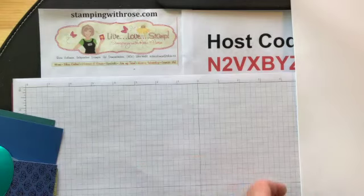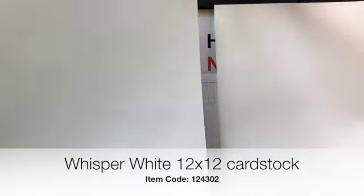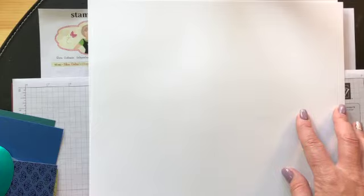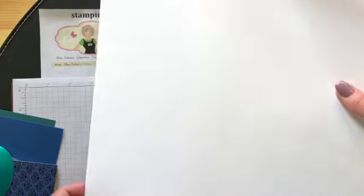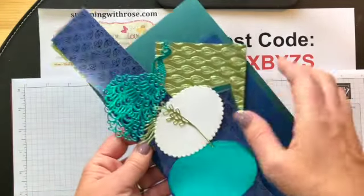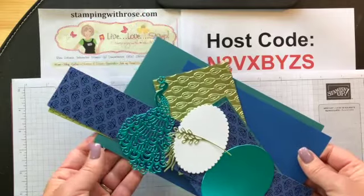But you do need to purchase, or if you already have at home, Whisper White 12 by 12. I do all of my layouts with 12 by 12 backgrounds. So you're going to need 2 pieces, okay? They sit side by side like this in your book, and that's going to be your background. Now, it is very expensive to send 12 by 12 cardstock in the mail, so I cannot send you these. It just won't be very cost effective for you. So I would recommend, if you're going online to place an order, order this, and then you'll be good to go. And then I am going to send you all of the free pieces and the video to put together your layout.